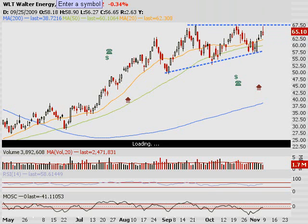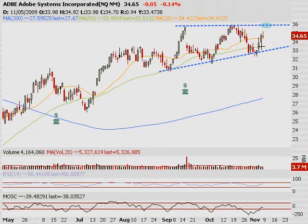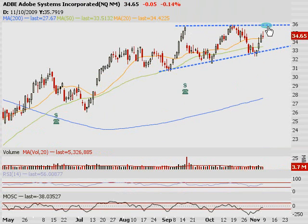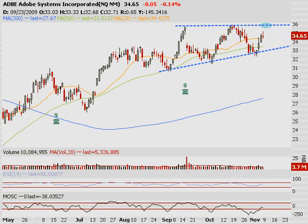Next, I've got Adobe. Pretty much the same pattern. Right now it's a tough entry point, being right in the midpoint of this recent range. But if prices are able to take out 36, then I'd use that as a long. If we can get up there and we just stall, I'd wait for another dip setup back down at about 33.5, 34. So I'm not going to jump into this one as of Monday, but I'm looking for a good entry point, at least anticipatory ahead of 36.